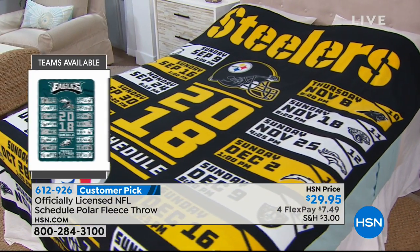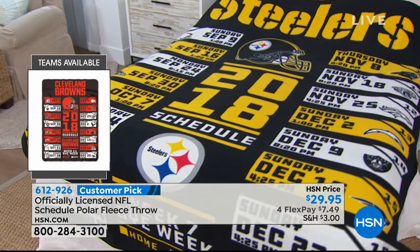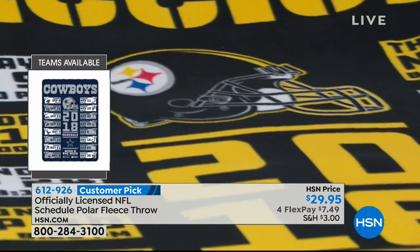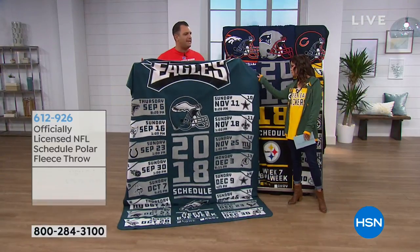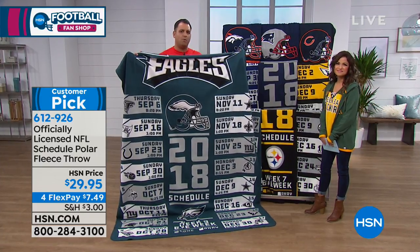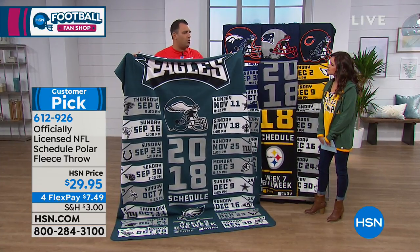I mean, who doesn't want a schedule? And it's unique to this season as well. You're going to have every game, home and away, the times, the team colors, logos, everything that is going to make it stand out. People are going to love it. Again, not only will it keep you warm, it's going to really have multi-purpose use.